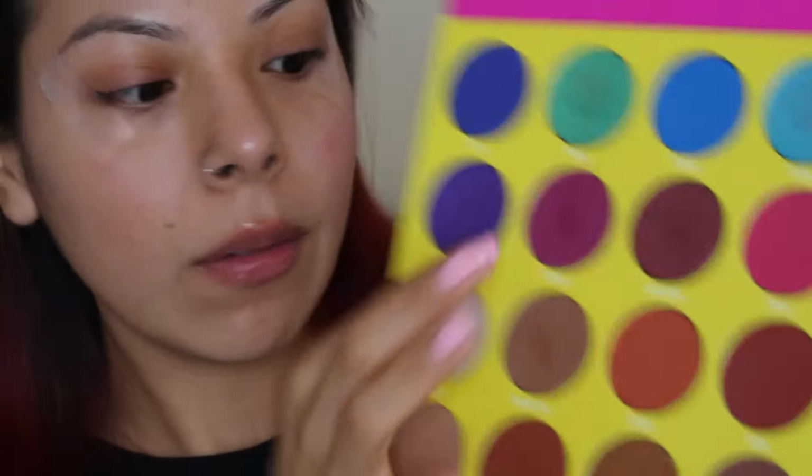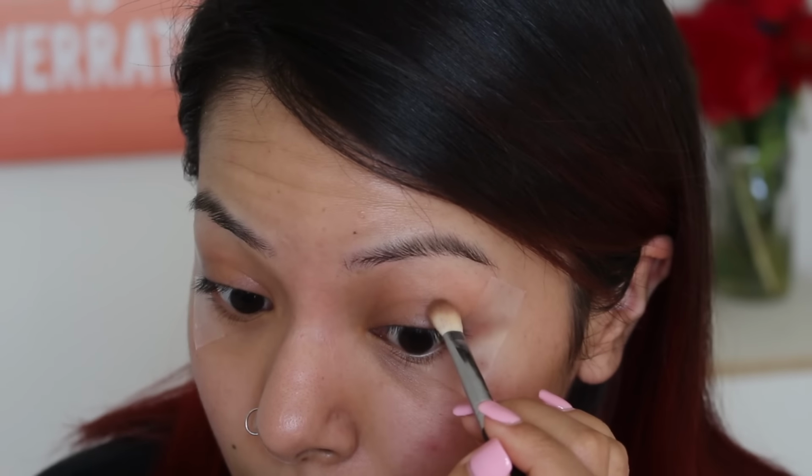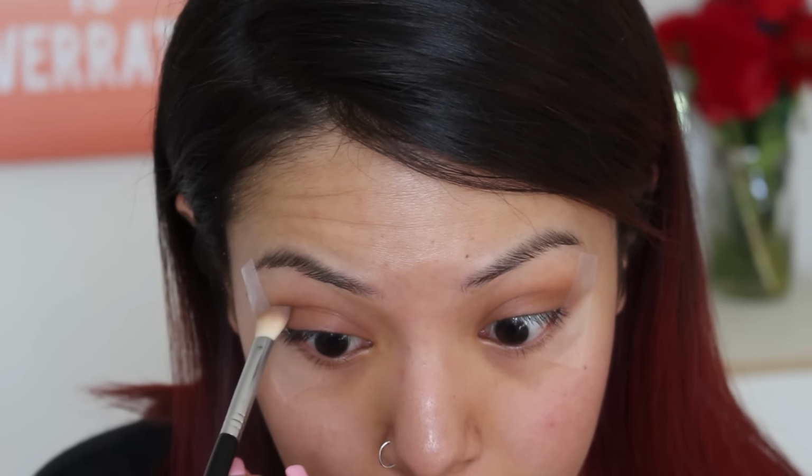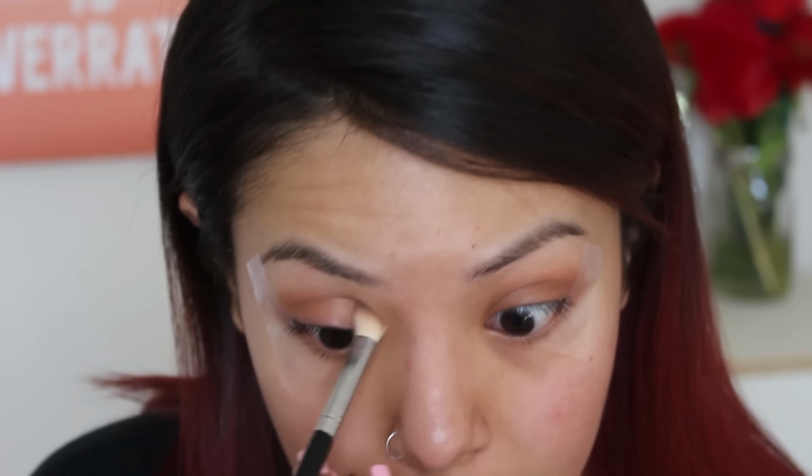And I'm going to be taking the color Zuba right here. I'm actually first going to be starting with Burkina, then Zuba, and then we're going to take this look to the next level. I'm just going to be taking that Burkina kind of dark brown shade and placing it on the eye. You want to make sure that you really drag that color and blend it out as much as possible, because we want this to be really smoked out.